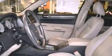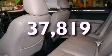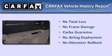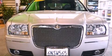braking system, side impact airbags, a power passenger seat, and this vehicle has fewer than 38,000 miles on the odometer. Not to mention that this Chrysler qualifies for the Carfax buyback guarantee. Contact us today to schedule your opportunity to see this automobile in person.